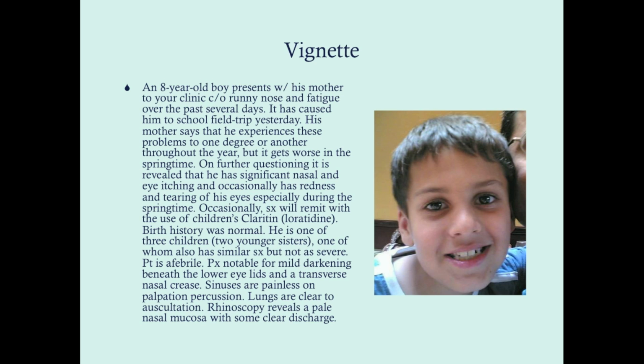in the springtime. On further questioning, it is revealed that he has significant nasal and eye itching, and occasionally has redness and tearing of his eyes, especially during the springtime. Occasionally, symptoms will remit with the use of children's Claritin, which is loratadine, a second-generation antihistamine. Birth history was normal. He is one of 3 children. He has 2 younger sisters, one of whom also has similar symptoms, but not quite as severe.